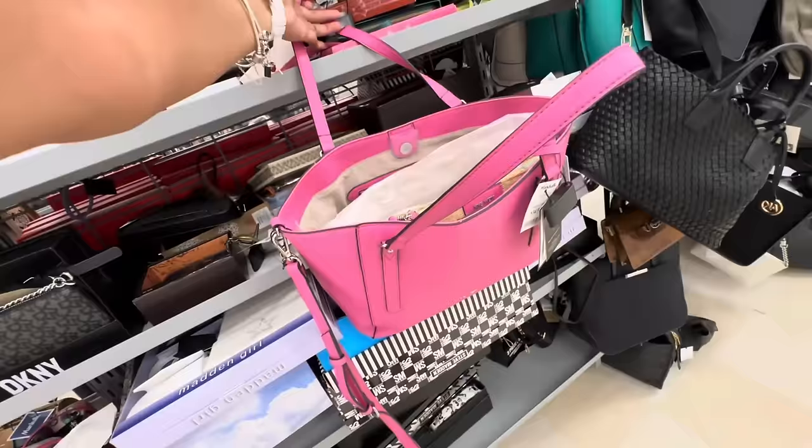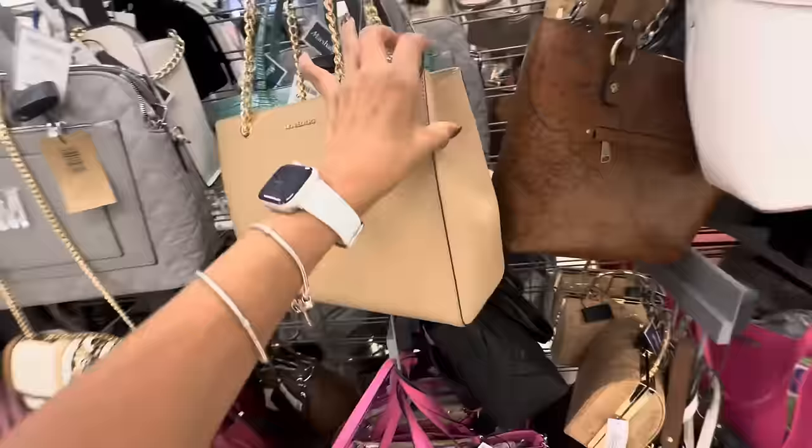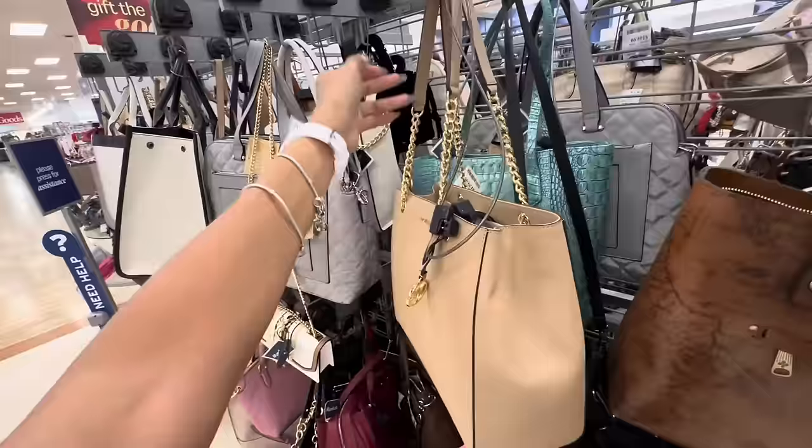This is a nice Michael Kors. I think this color, they call it husk with the gold. So it's three compartments, snap up top. This is the back. I love the detail with the chain strap. And this baby is $130.